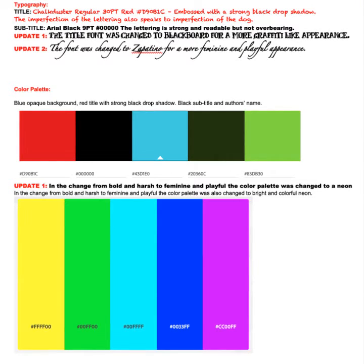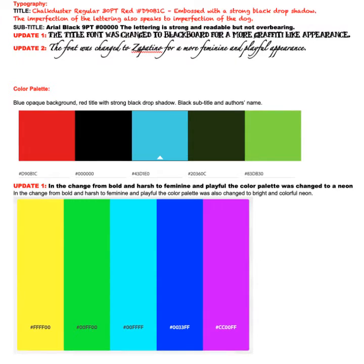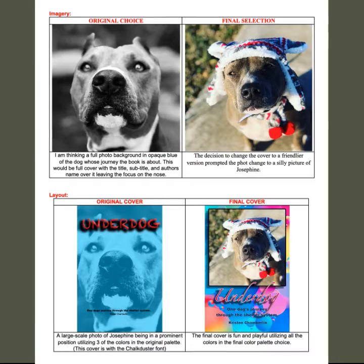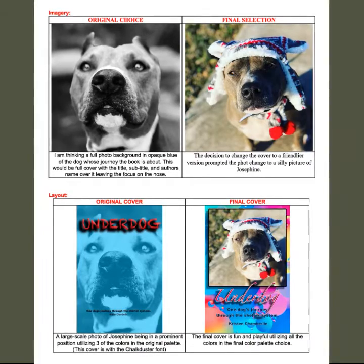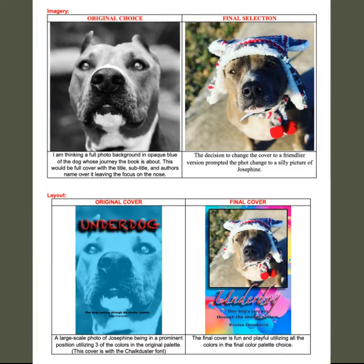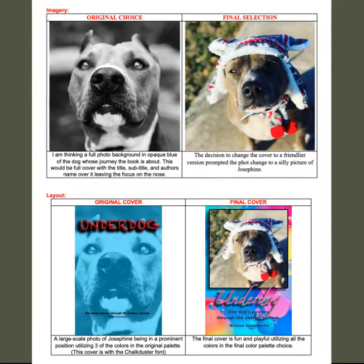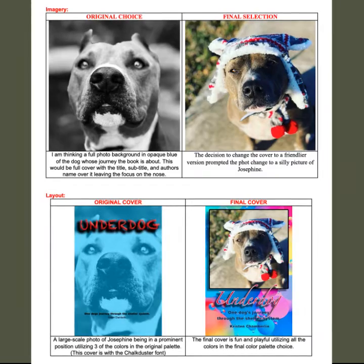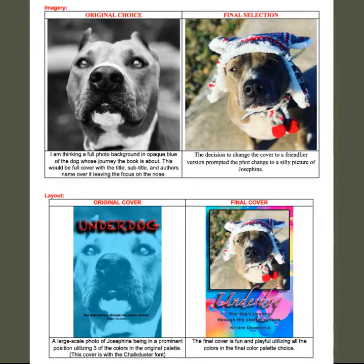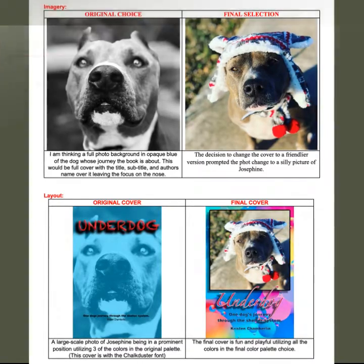This change also brought about a change in the color palette from darker tones to brighter neons used in the background and the title. The breed already gets a bad rap, so this change to a more colorful and playful appearance is the best choice for the book cover. Originally, the goal was to create a minimalist-looking book cover that showed her regal beauty, but this came across harsh, and the breed does not need any help with their negative rap. In the end, the option to go softer and more feminine was made, and a playful photo of Josephine was selected along with the brighter, more colorful background.